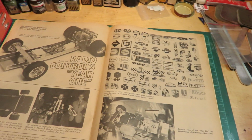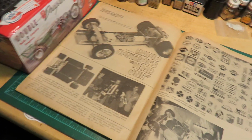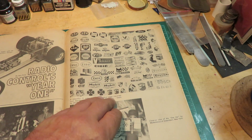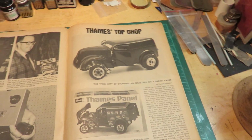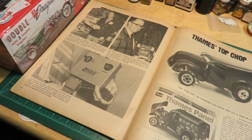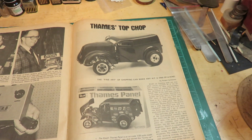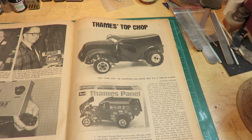There's radio control cars, and there's decals for them. Let's see what's over here. This is more about that radio control article, and chopping the top of the Revell Thames panel truck.